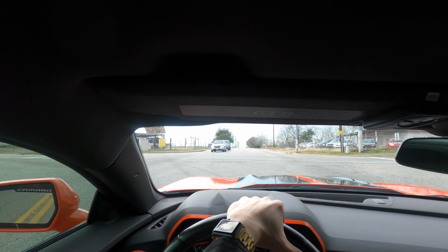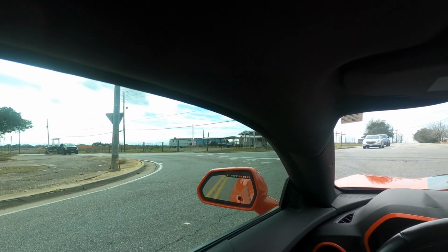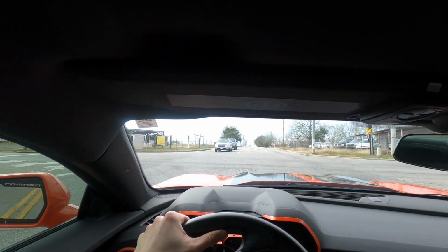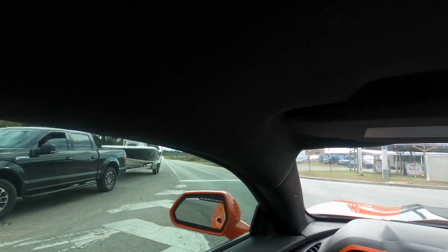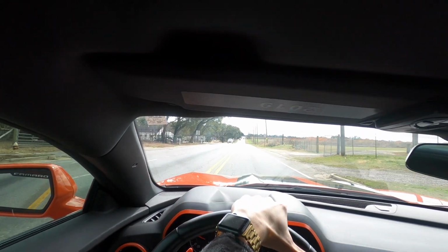Alright, so we're going to sit at this four-way for a second. As soon as we turn, I'm going to try to punch it if there's no cops. Alright, we got the arrow, so let's see. I don't think any of those are cops.